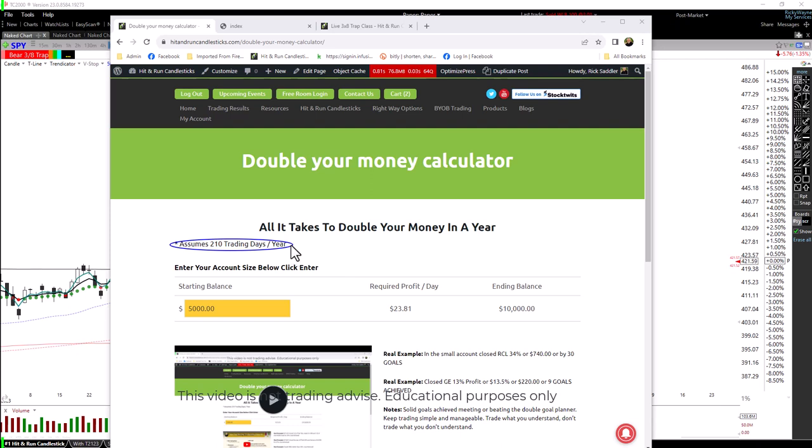Now, before everybody wipes up the Coke that you just spit all over your monitor, let me explain something. If you can put together a trade plan and you can double your account, I promise you, you'll be able to do more, because you will develop trading skills beyond your imagination. Absolutely beyond your imagination.